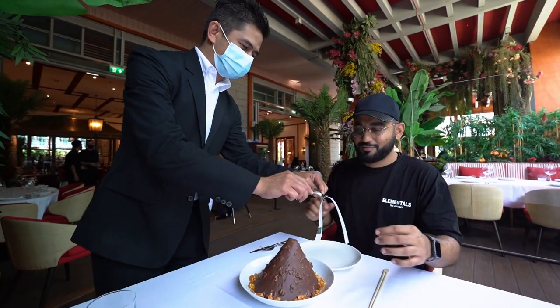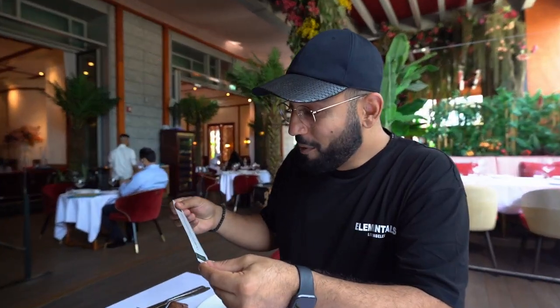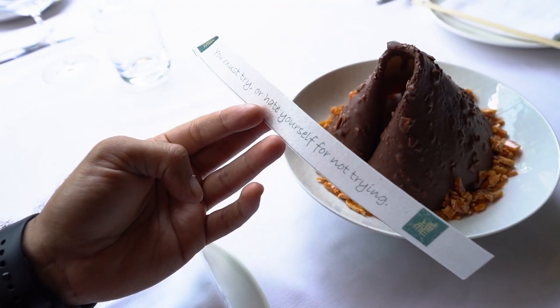All right, let's get this started. This is the moment. We are about to jump in and try this amazing dessert at Shanghai Me. Biggest fortune cookie in Dubai, maybe the biggest in the world. We're about to find out and go on Guinness Book of World Records, but let's not waste any more time. Let's just try this amazing dessert. I am ready, let's do it. So first off, you can have your fortune. Have a read. You must try or hate yourself for not trying.